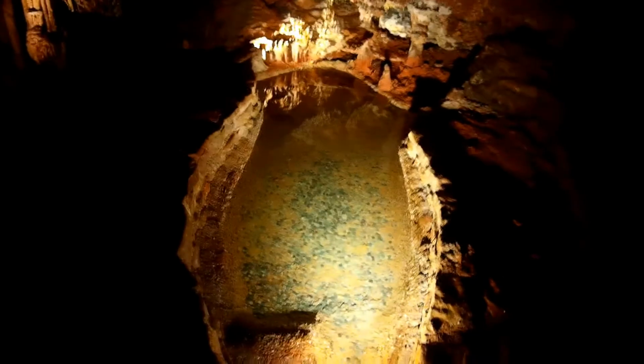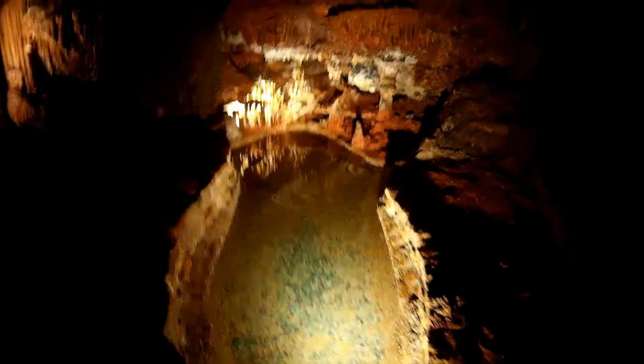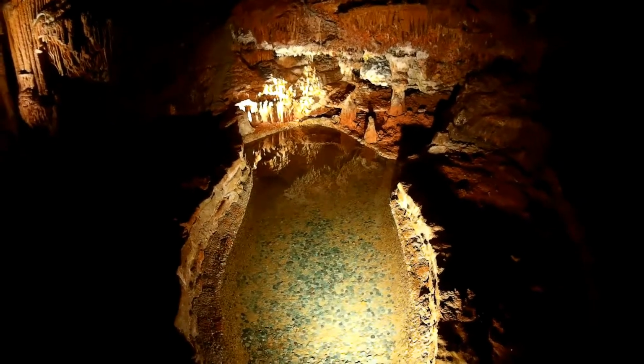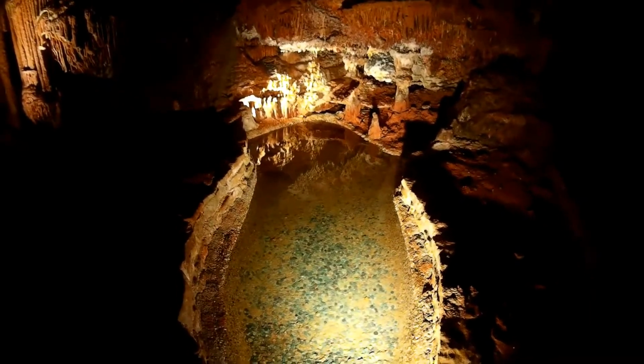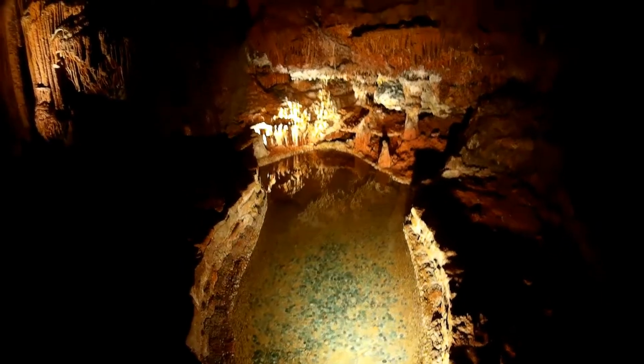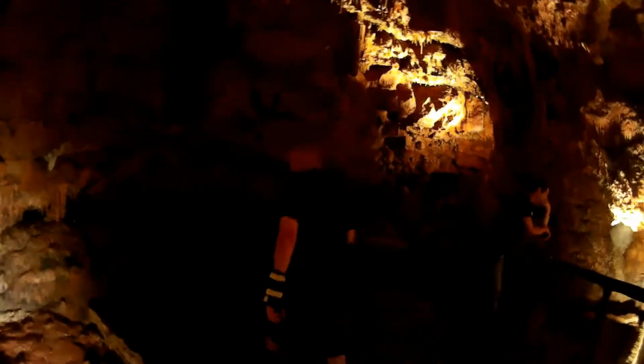Now we've made our way into the lowest part of this cave. They actually made these two pools that are down here. And what you see in them are pennies and so forth. After being in the cave water, because it's so acidic, all markings on the pennies get eaten off. And then they clean them out and sell them as tourist things.